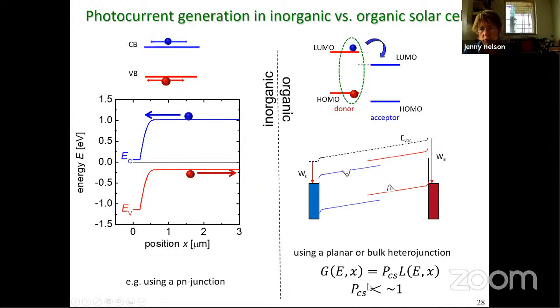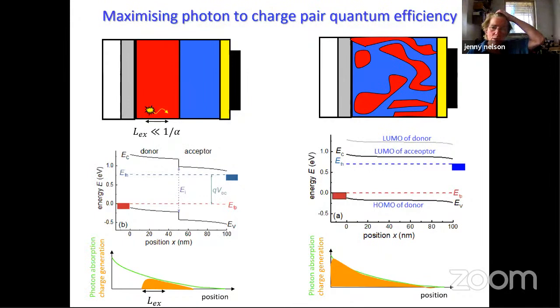Now, this is the idea: we have an interface. So if we take a diagram here on the left, this is kind of the realization of such an interface.